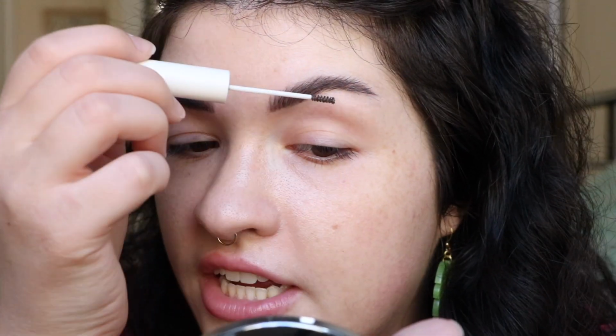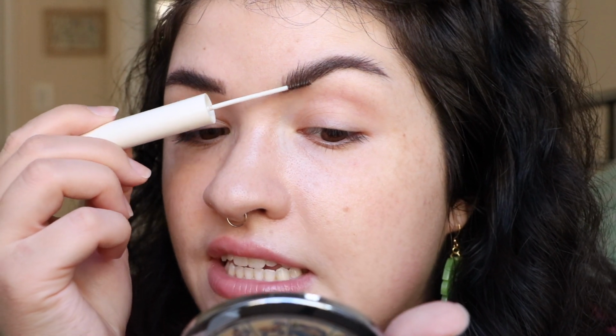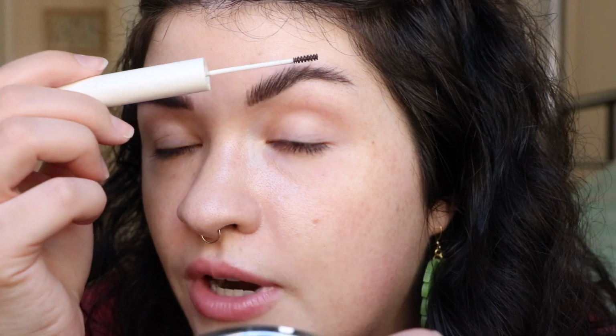They gave me the blonde shade too, which I'm gonna give to my mom because my mom has super sparse brows, and I'm curious to see if she likes it, because I feel like somebody with really sparse brows, a tiny brush like this could be amazing.